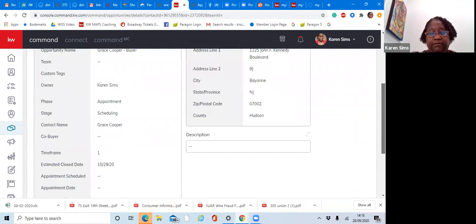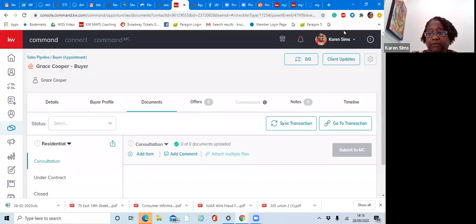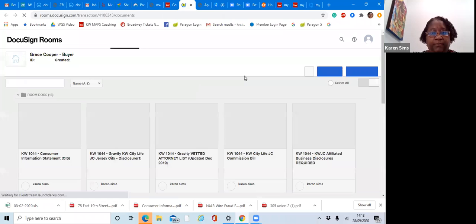Click on documents, go to my transaction. You see all my documents come up of what I need.